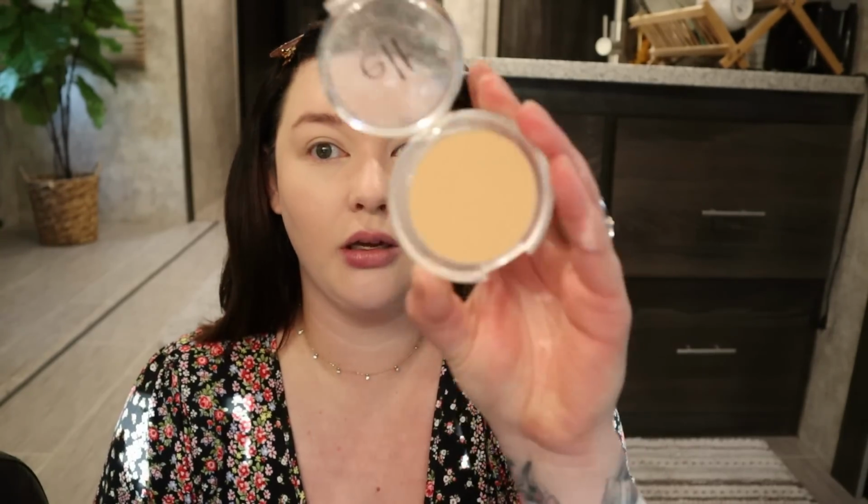Okay, I am going to add some powder. I'm using this really big Wet n Wild fluffy brush. And this is the e.l.f. light to medium powder. This is what's going to darken me up. I usually don't use powder, but I kind of have to because this new foundation's so light that I need a little bit of powder. This is like a more medium powder. Just kind of tap and my forehead.